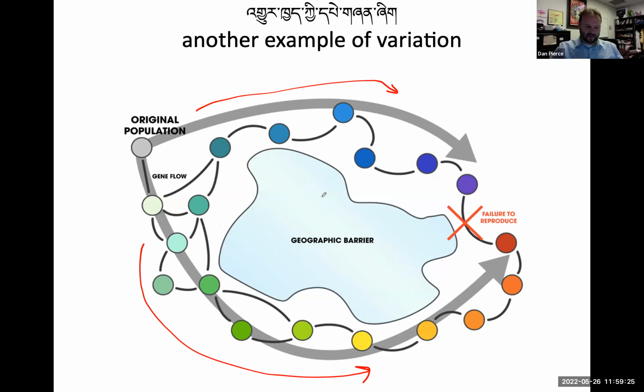But as the populations of birds spread around something like the Himalayan mountains they became slightly different.